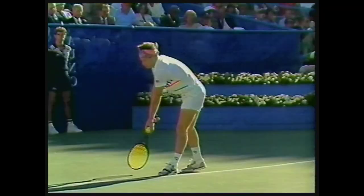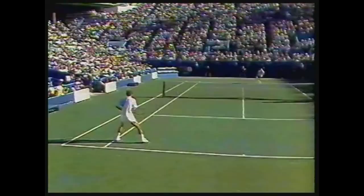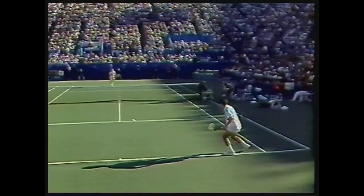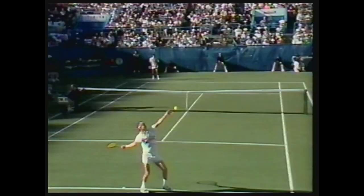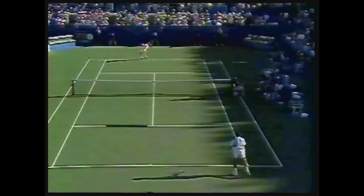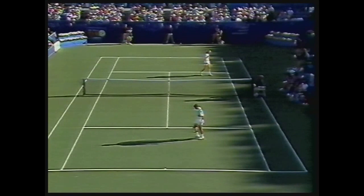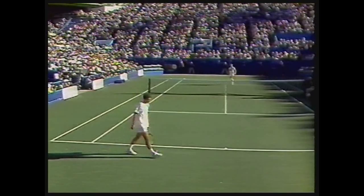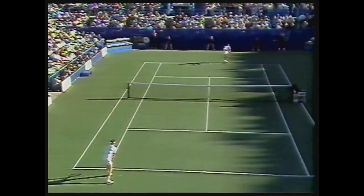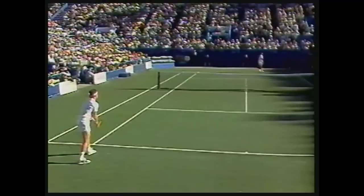Second double fault. Got it again. And again goes right down the tee, right to the forehand side. You almost have to give them. Love. You be the judge.